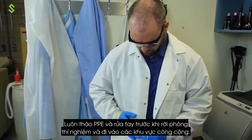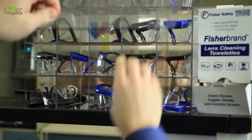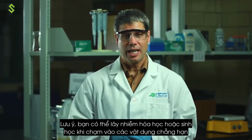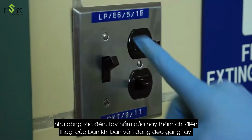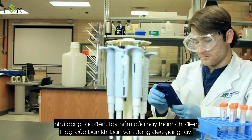Always remove PPE and wash your hands before leaving the lab and entering public areas. And be aware that you can spread chemical or biological contamination by touching items such as light switches, doorknobs, or even phones while your gloves are still on.